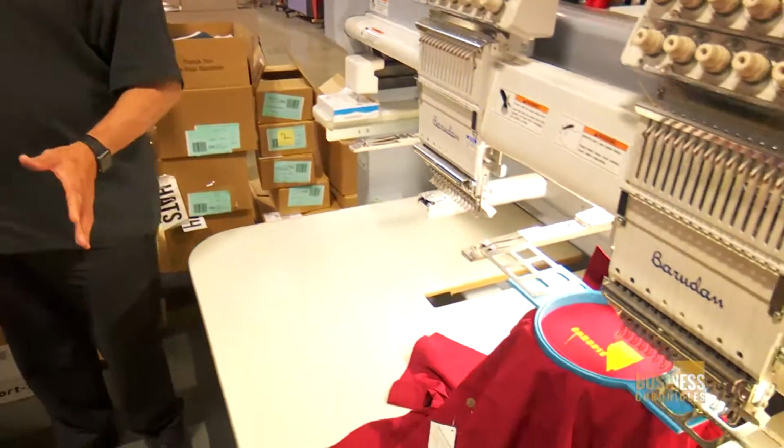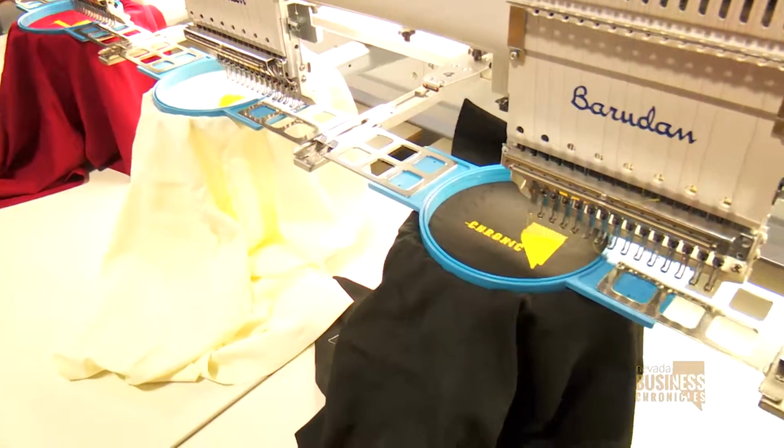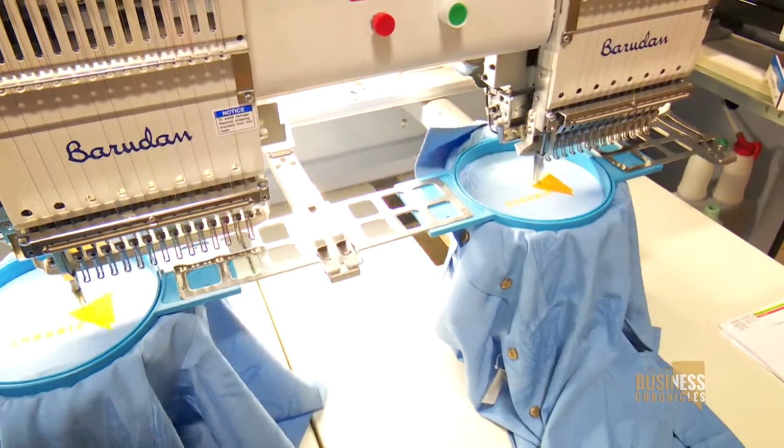And you've got 5 going right now, but you could do a lot more all at the same time. If you had all the heads going in the place together, how many can you do? We most certainly can. You know, we can run 32 shirts or hats, all of the same logo at one time. We've got 32 heads of embroidery here at the shop.